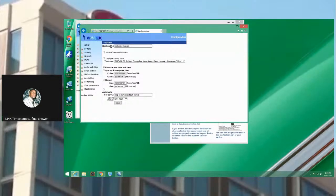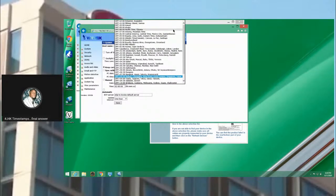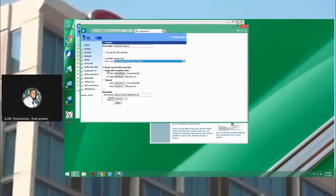Let's see. Turn off the LED key. Okay, daylight. All right, whatever. We don't need to do all that. Time zone. Okay, well, let's do that so we don't have any confusion. Where is it? Okay, here we go. Pacific. That's where I'm on. Pacific time. Keep current date and time.